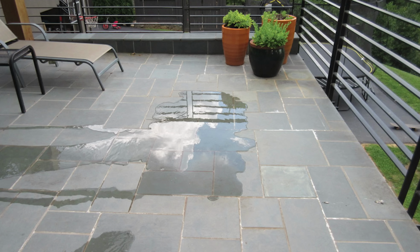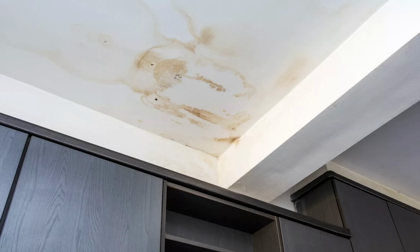Pag may ponding yan ng konti, not only does it encourage more leakage, but also parang nagiging magnifying glass yun of the rays of the sun. And it destroys the waterproofing even more. Hindi ako waterproofing expert, but that's one way we go about it.